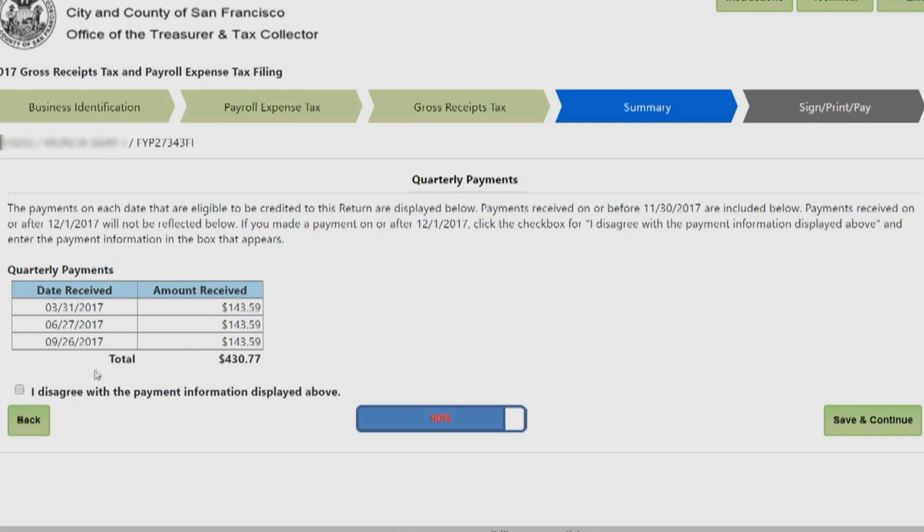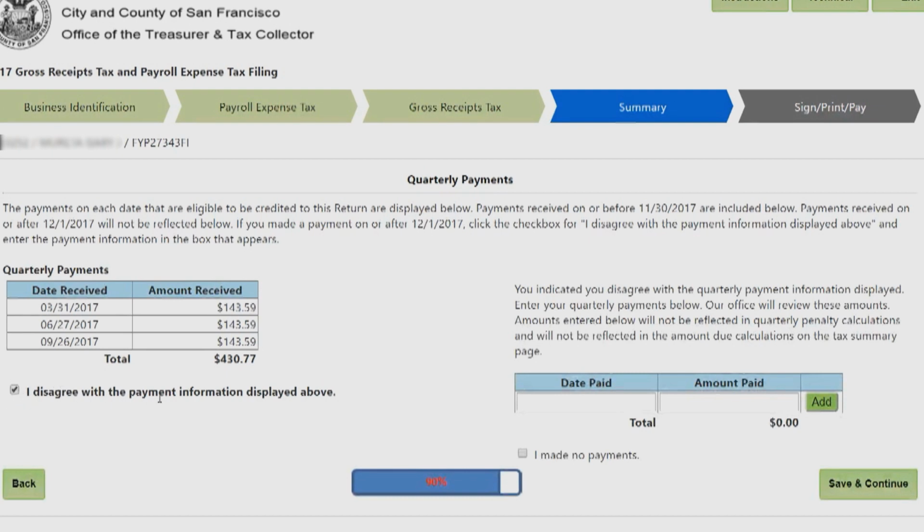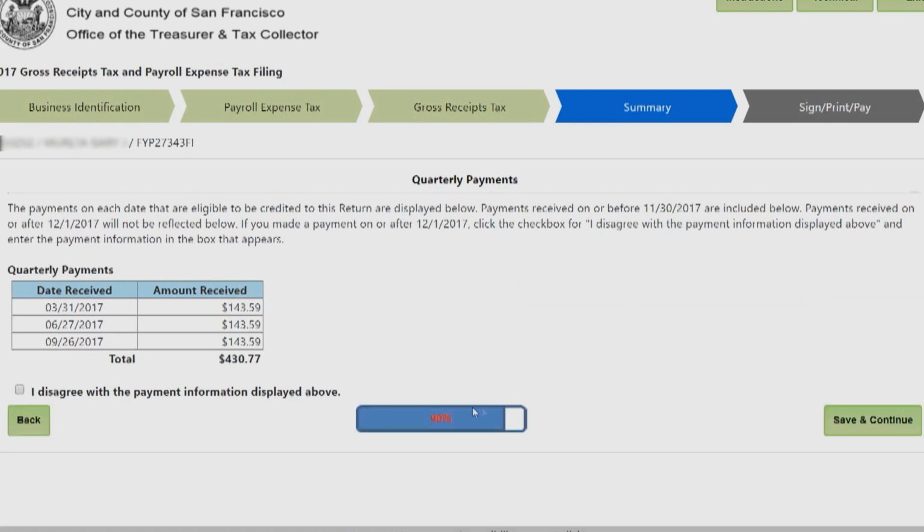If you disagree with the payment information displayed on this page, check the I disagree box and enter the payment information in the box that appears. Important note: the payment information that you enter will not adjust the total obligation due on the obligation summary page or in the payment portal. Our office will conduct a review on the amounts you enter and the amount that's paid.